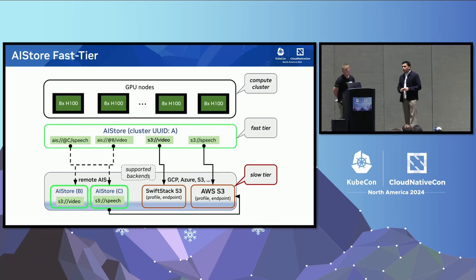In this image, we are showing how AIStore is deployed and the overall architecture. You have your compute nodes, which might be a lot of GPU nodes, and you have your slow tier, which is your remote backends, like remote clouds, on-prem object stores, something like that. AIStore sits in the middle between the GPU nodes and the slow supported backends. AIStore intelligently caches the data in the first epoch so that subsequent epochs can be returned directly from the fast tier. This multi-cluster, multi-cloud environment helps you unify all your storage resources under one single cohesive system.